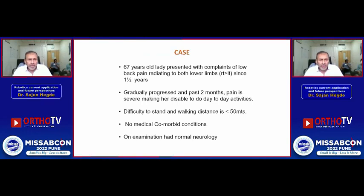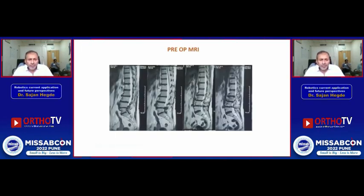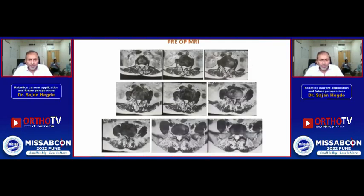And finally, I want to talk about this lady who came with classical claudication symptoms. She was finding it difficult to walk. Her activities of daily living were severely restricted. She had degeneration in the spine, lumbar kyphosis. You can see the severe compression at multiple levels.